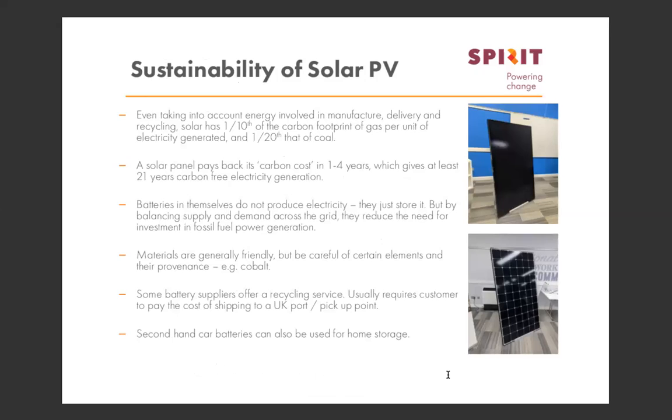So final slide. Sustainability of solar PV. Really, the bottom line is solar is very good. Taking everything into account, including manufacture, delivery, recycling, solar has 1/10 the carbon footprint of gas per unit generated and 1/20 that of coal. And every solar panel will pay back its carbon cost, so the cost it costs to make that solar panel, in 1 to 4 years. So you'll get at least 21 years of completely carbon-free electricity generation.